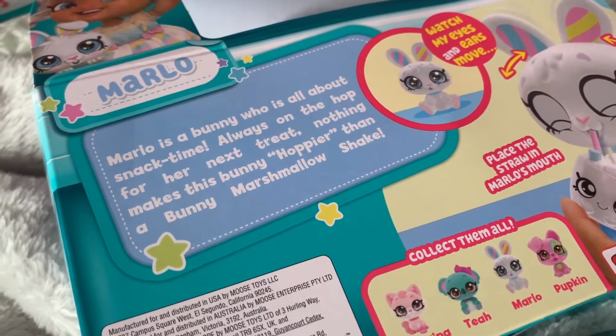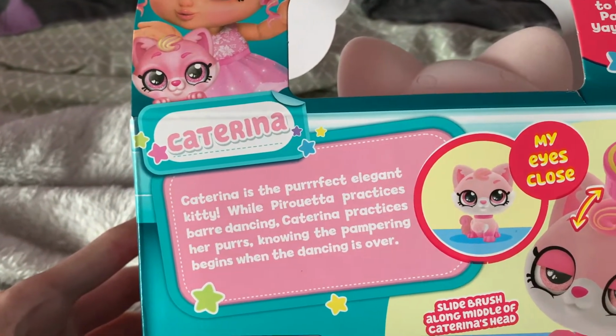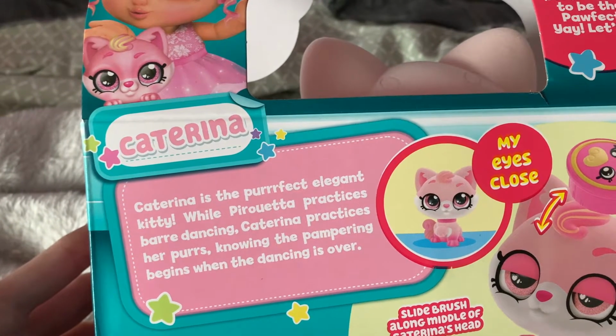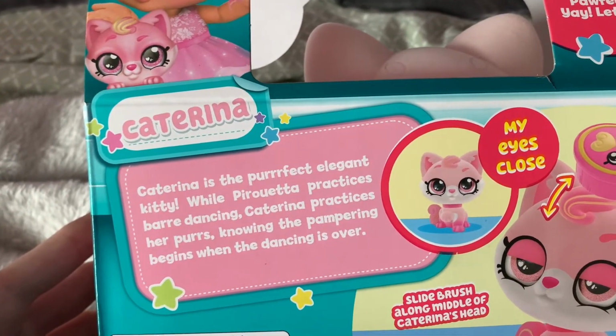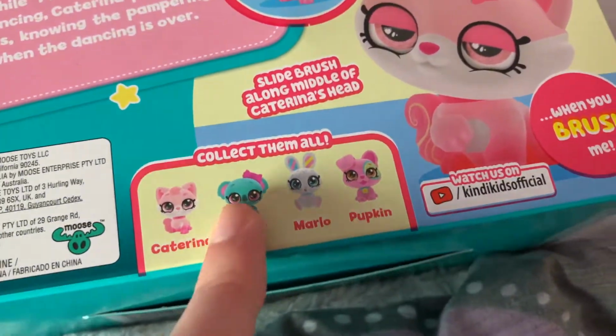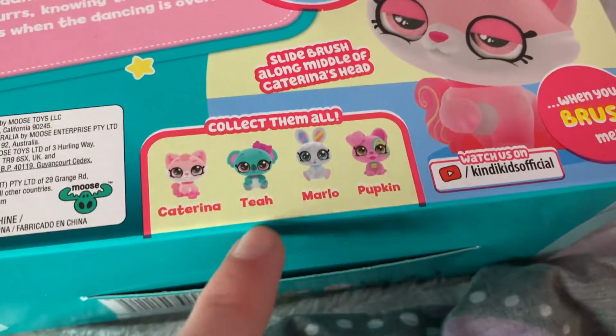How cute. And then Caterina is the perfect elegant kitty. While Pirouetta practices dancing, Caterina practices her purrs, knowing the pampering begins when the dancing is over. So now we have Caterina, Marlo, and Pumpkin. Now we just need Tia.